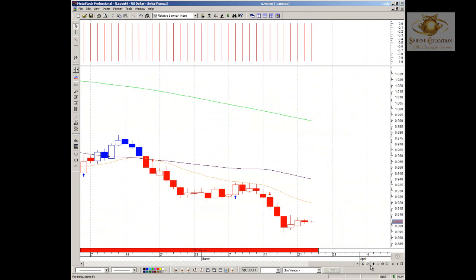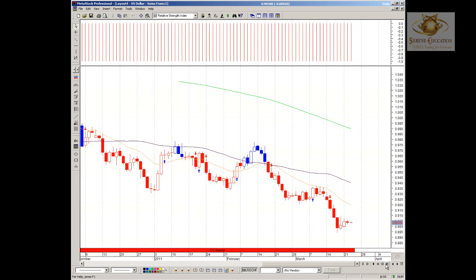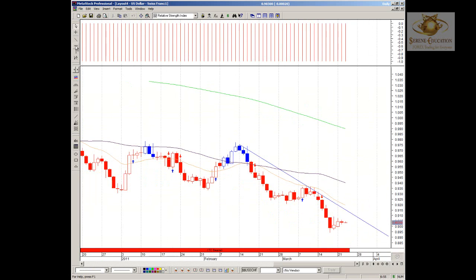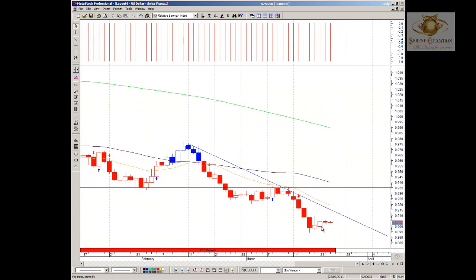Okay, next up is US dollar Swiss franc daily. Hesitation yesterday on the Asian market. Pair well extended to the downside, this after breaking the 3500 mark, so that's the major support area. Now trading well below it, and just recently we've seen US dollar gain a bit of strength against Swiss franc.